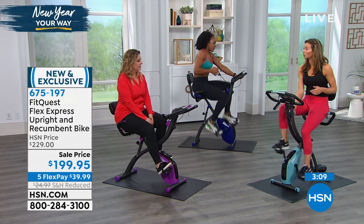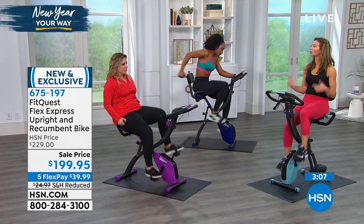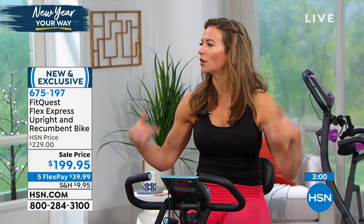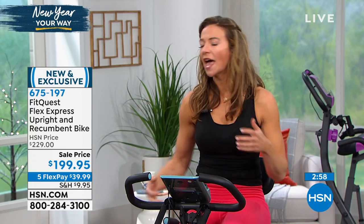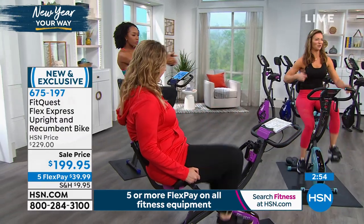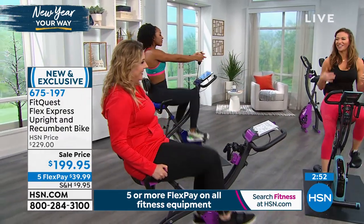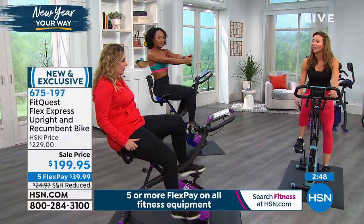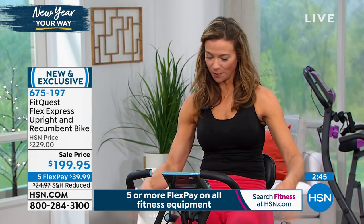And the resistance on the actual bike goes all the way up to 8, so it'll grow with you. Starting off, I would say 1 to 3 is kind of a jog, just to warm up your muscles. Right. And then you get into the fat burning zone, 4, 5, 6. And when you really get after it, 7, 8, that's when we're really strengthening those muscles and building the muscles that burn the calories, that burn the fat.